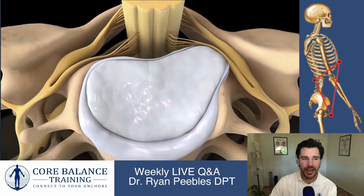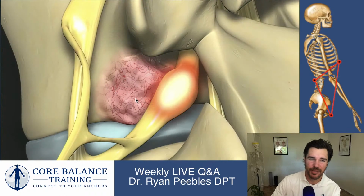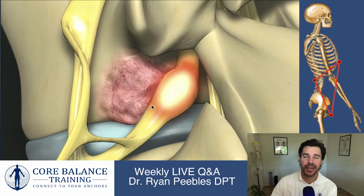But what it does help, when it helps to get diagnosed with a really specific condition like this, is it would help a surgeon, if you were going to get surgery, to determine what type of surgery you were going to get. I think that's the most beneficial thing.